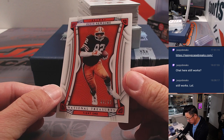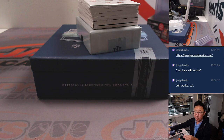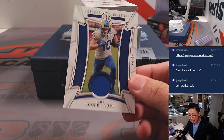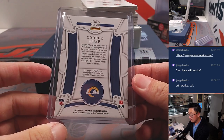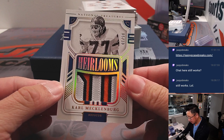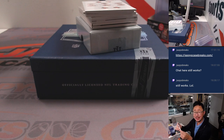There is Ozzie Newsome, 44 out of 49. Cleveland 4. Ron with the number 4. Cleveland, this is for you. Got Cooper Kupp, 99 out of 99. Aaron with the Rams. Five out of 10, Carl Mecklenburg. Heirlooms. It's for Denver. That's going to go to Hans and the Denver Broncos.